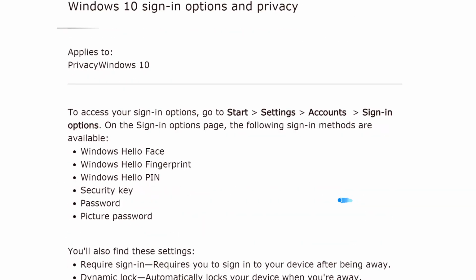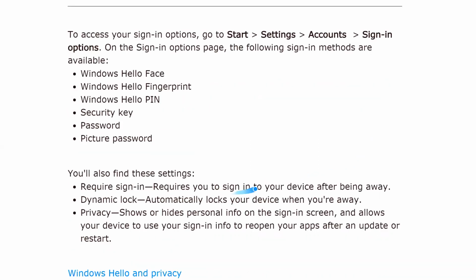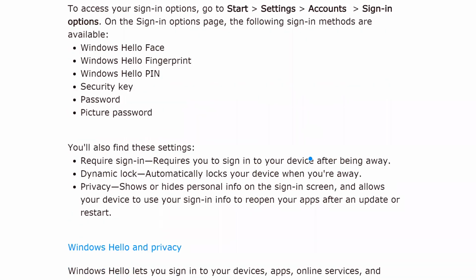To access your sign-on options, go to Start, Settings, Accounts, Sign-in options, and you have several things that you can use. You'll also find that these features require sign-in: requires you to sign into your device after being away, dynamic lock, and then privacy shows or hides personal information on the screen.